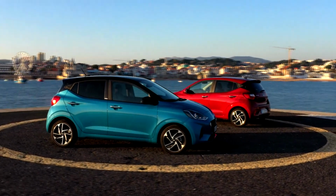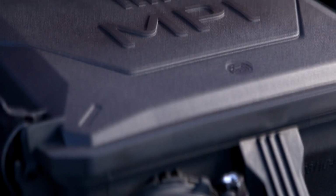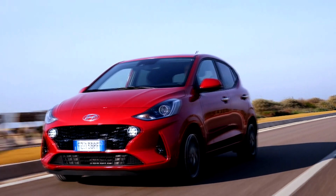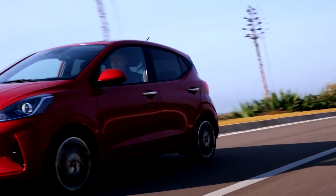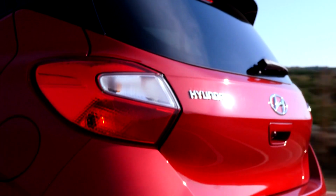Two engines are on offer, a 1 litre and a 1.2, both carried over from the old car. Neither is especially powerful or groundbreaking, but the potential for a sporty version has us very excited indeed. For now though, the i10 is finally a real contender for the city car crown.